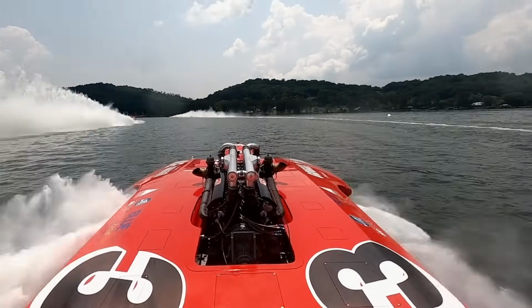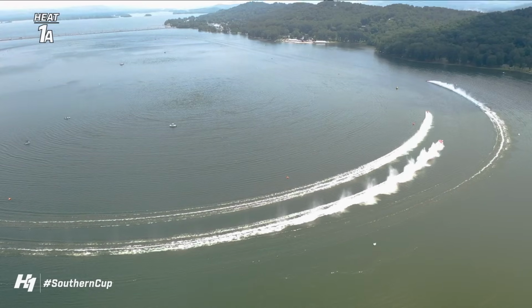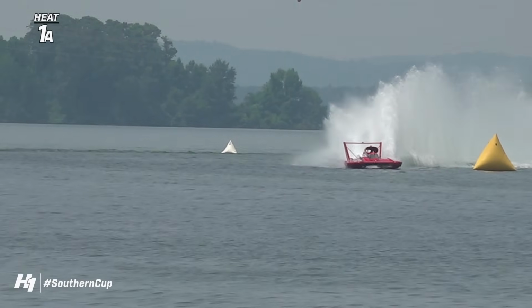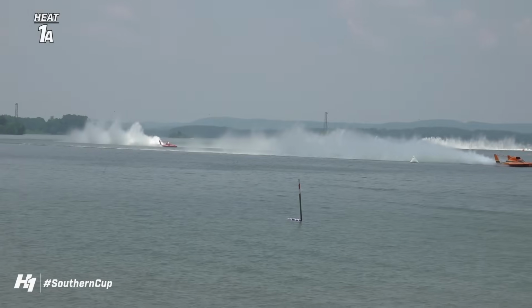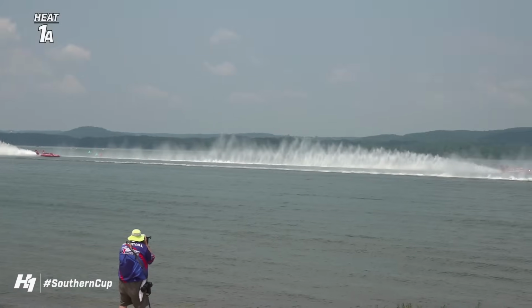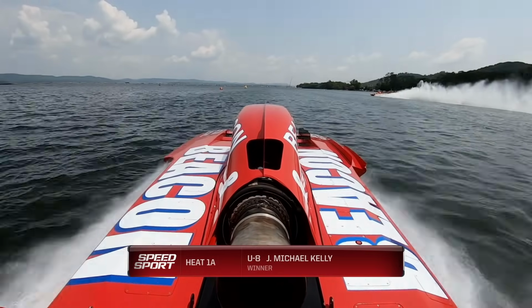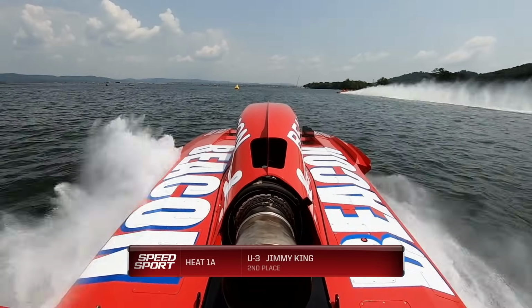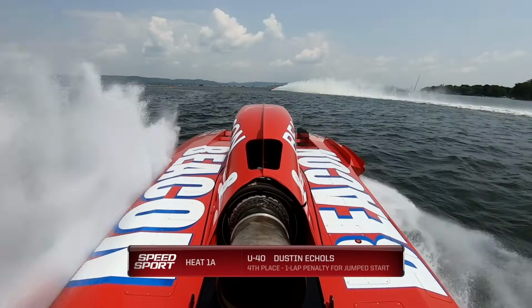He's going to pack as much as he can into this corner. Now you see Dustin Eccles go way wide and give our leaders room to come down and race this out. There is Kelly. There is King. I think J. Michael Kelly will be able to hold him off. Dustin Eccles comes across, but on his inside, our winner of Heat 1A on the water, J. Michael Kelly, driving the Beacon Electric. Second place to Jimmy King in the Griggs presents Miss Ace Hardware. Holy smoke.